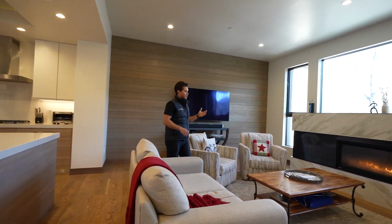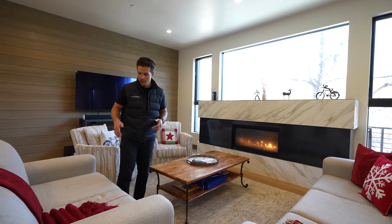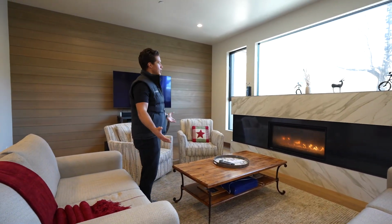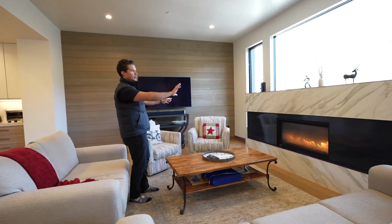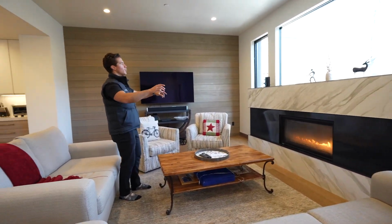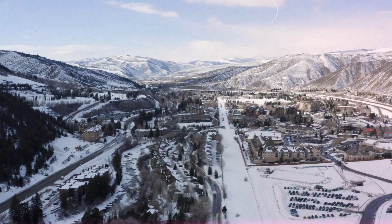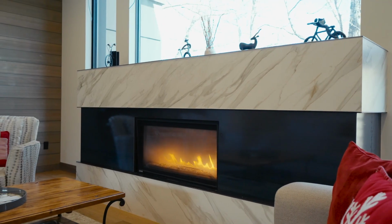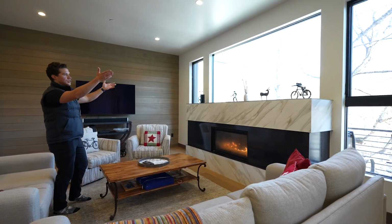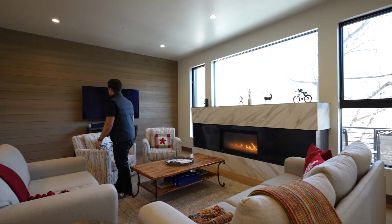And what's really nice about this living area, as we noticed as we were touring before we made the video, when you're sitting right here, you've got this incredible Montego fireplace with this beautiful stone fascia and metal work, and then you're looking off into the valley and the mountains here. And then obviously just outside here, we've got the beautiful Beaver Creek, which we'll get to in just a second.